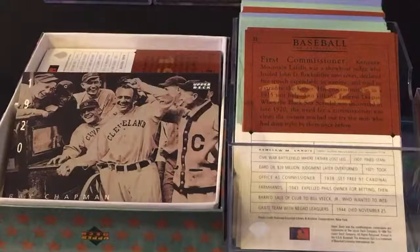All right. First commissioner of baseball, Kenesaw Mountain Landis, was a showboat judge who hauled John D. Rockefeller into court, declared free speech expendable in wartime, and tried to extradite the Kaiser. His procrastination in a 1915 suit helped to kill the Federal League. When the Black Sox scandal was uncovered in late 1920, the need for a commissioner was clear. The owners reached out to the man who had done right by them once before.